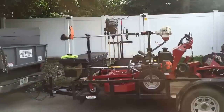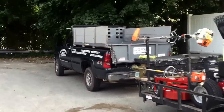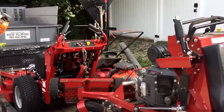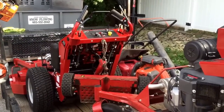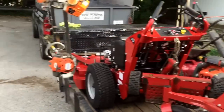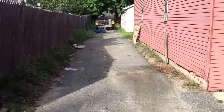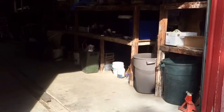Wouldn't mind seeing that rolling down the street. Not the nicest, not the worst, right in the middle. We're just waiting on the mounting bar for the thatcher and the leaf plow. We're waiting on a bagger. We still have some more left to do at the shop, but it's 5 now, so we got to get up early. Everyone has lives to live, so this is it all cleaned up.